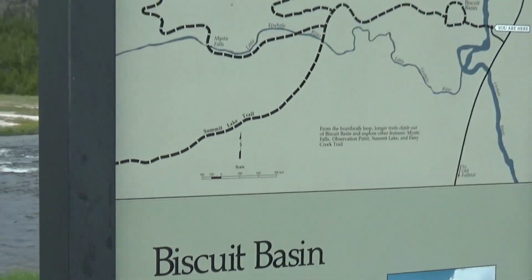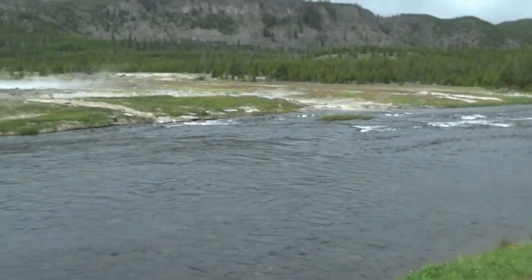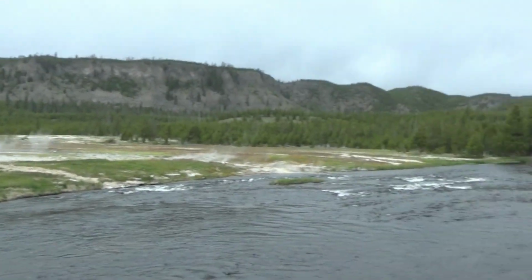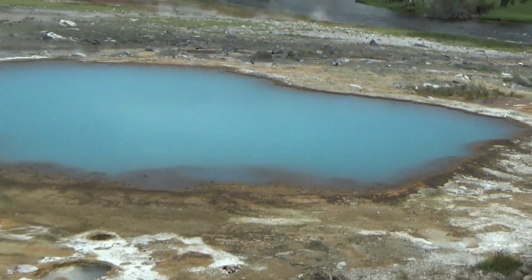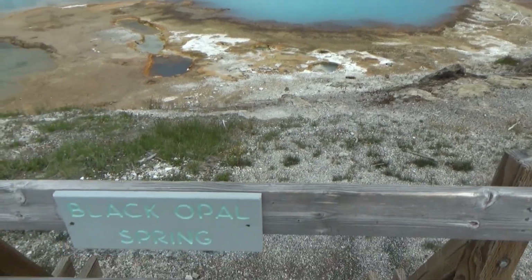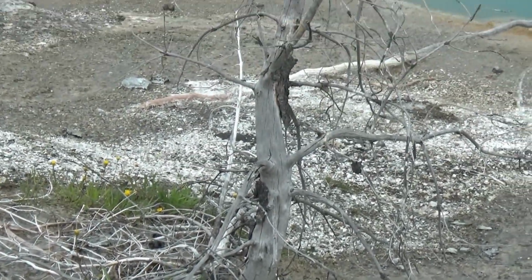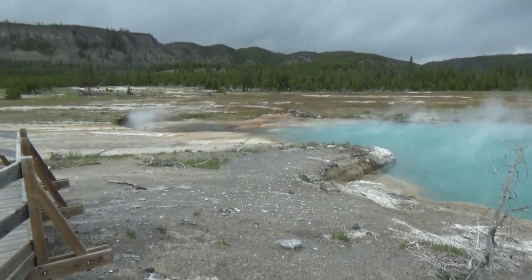And this Biscuit Basin is just a little ways north of the Black Sand Basin, with the same creek running through it. But here it has picked up a lot of volume. This is a really nice looking pool, which they call Black Opal Spring. Now there's several of them here. It looks like this tree has lost its battle trying to grow next to that spring. Too much acid, I bet, is the problem.